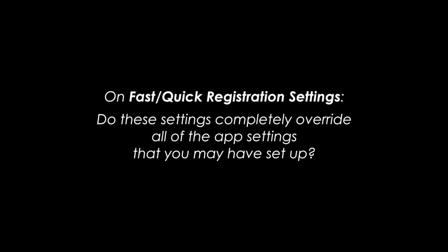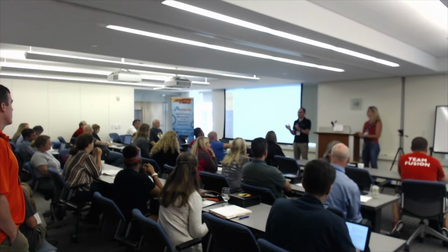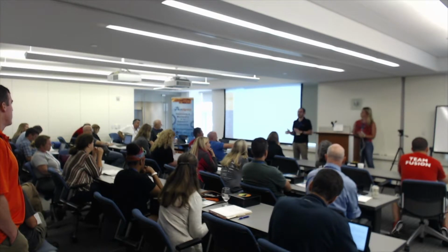Do these settings completely override all the app settings that you may have set up? So this is actually separate. This is the standard registration process. If I go to my phone and go to runsignup.com/whatever my race is, that's the process that it's affecting. It's not affecting the app process. So if you do have a sign-up app you are running, you would have to adjust the fields separately there.